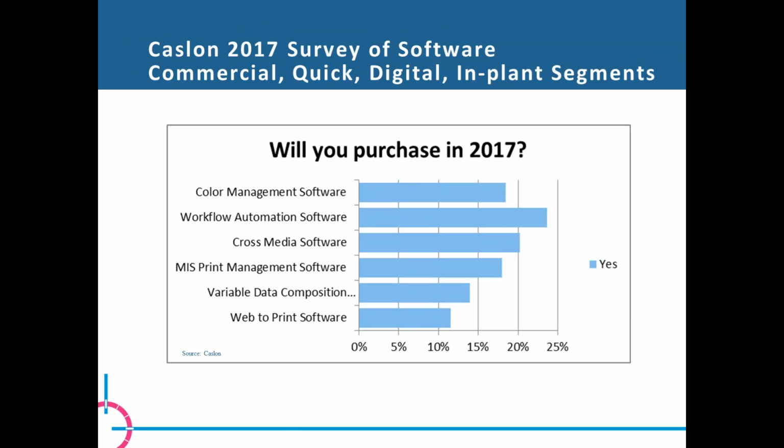And if you remember back, the lowest percent adoption of software was workflow automation. But in terms of purchase intent, the highest intent from our survey is workflow automation. And so that's a good lead-in to today's webinar, where we're going to have Chris talk about how he has gone through the process of purchasing and implementing workflow software.